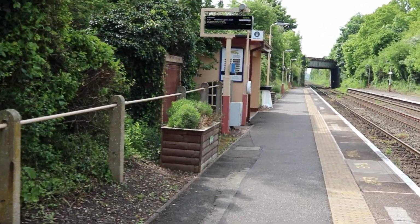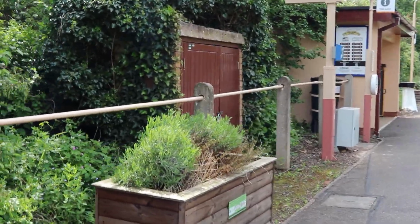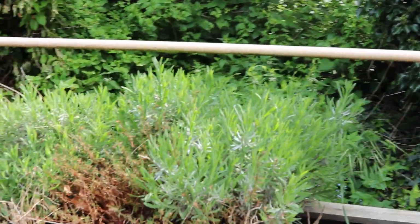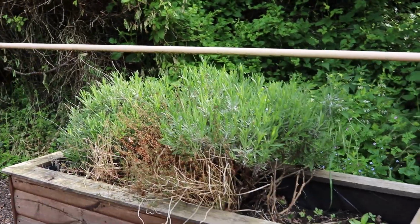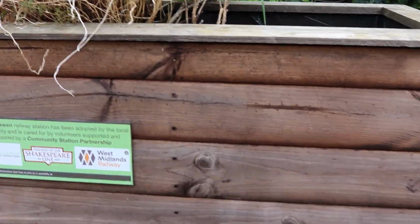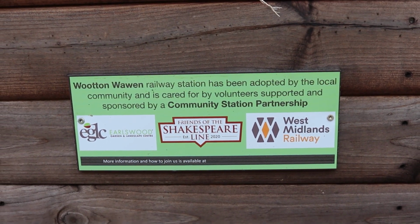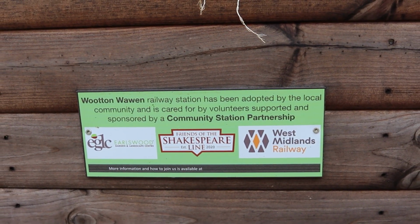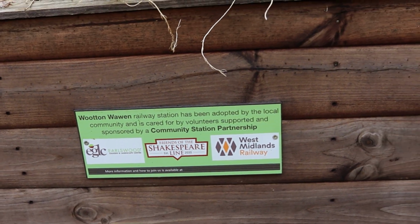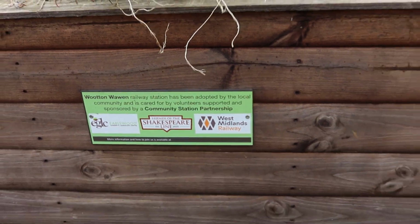A feature of the lines around here, the Shakespeare Line. Another good planter, and in pretty good order, I should say. There's a look at the plaque. I've seen a lot of these, so if you want to see more of them, I have got a playlist available for this top 10 least used in Warwickshire. I may come back and look at the rest of the Shakespeare Line at some later date.